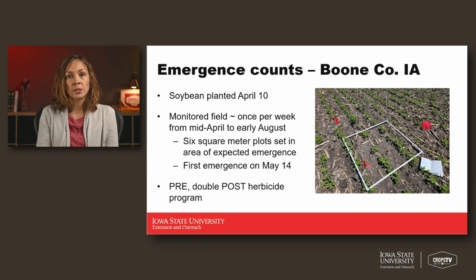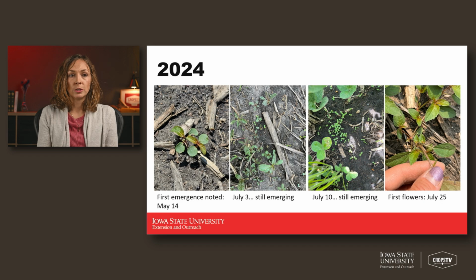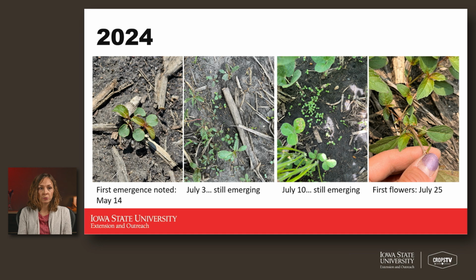The first emergence of the Asian copperleaf was noted on May 14th, and the farmer followed his typical herbicide program, except in the case that this summer he really wanted to try to get better control of that Asian copperleaf, and so he actually came back with a second post-emergence application, which he normally does not do. So just to show you, right, the first emergence was noted on May 14th, and on July 3rd, you can see some more seedlings there with those distinct round cotyledons still emerging.